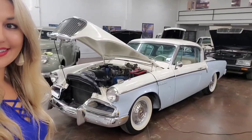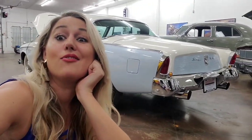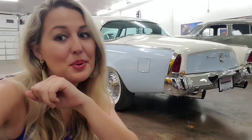Oh, good Lord! Would you just look at it? Yeah! That is a 1956 Studebaker Sky Hawk, only produced for 1 year. Yeah, that's right. Ugh, scarcity, we love it. 3,050 of them were created during that one model year, 1956. And it's a really pretty car.